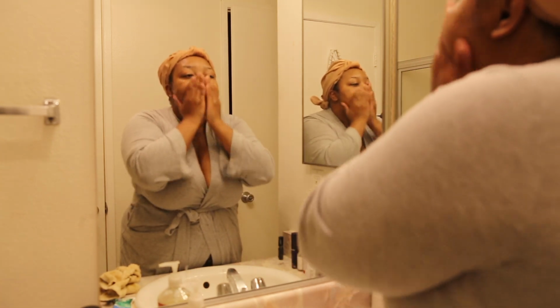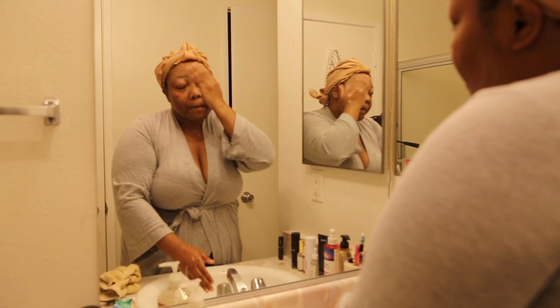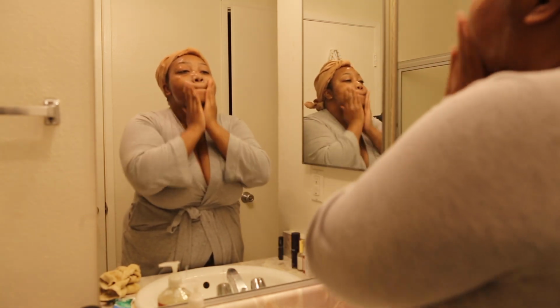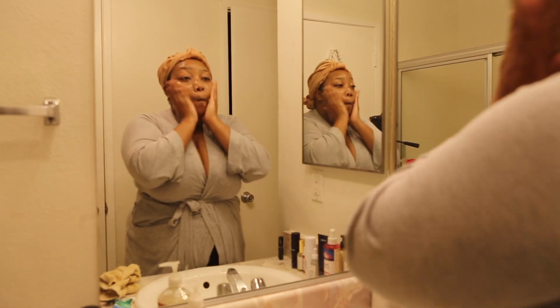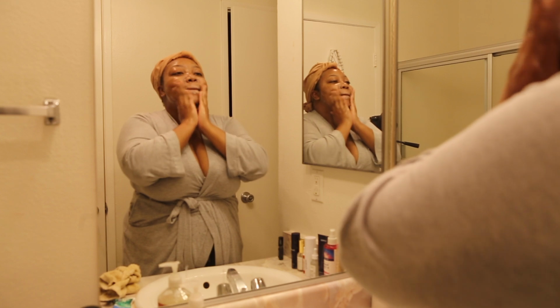I'm going to add some water and dilute this face wash while I'm still rubbing it all in. But I'm also going to add some before pictures so you can really see how much I've changed. So as you can see, I had a whole lot of dark spots, hyperpigmentation, and a lot of hormonal acne.